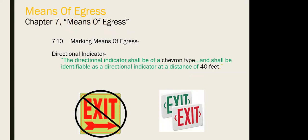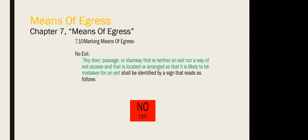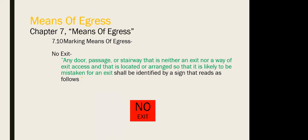In some areas where you have an egress corridor, it might have doors which are not part of the exit itself, like the doors to neighboring offices. These doors will have to be indicated as "No Exit." The "No Exit" text, the height of the letters, has to be double the height of the exit.